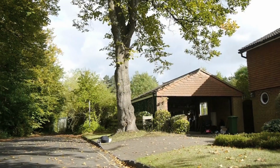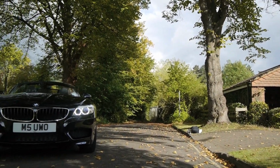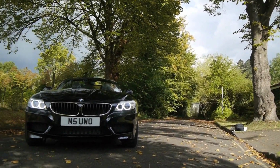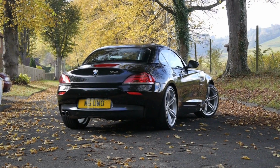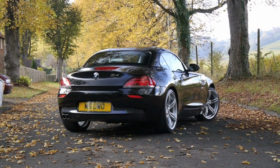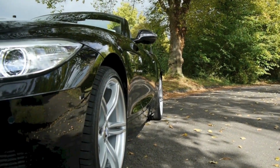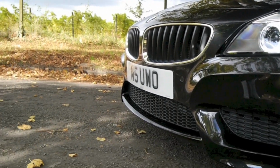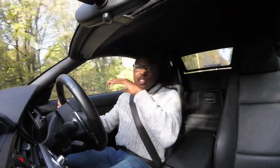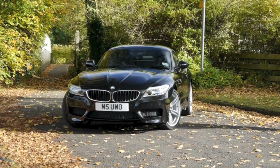So the engines: you have five available engines for the Z4, all turbocharged. You have three 2-litre four-cylinder engines and two 3-litre six-cylinder engines. Now, the 2-litre engines are the 18i, 20i, which is this one, and the 28i. The 20i is the middle of the range, and it's renowned to be the sweetest car in the Z4 range, in between the 2-litre engines.